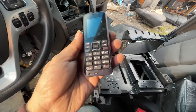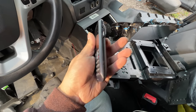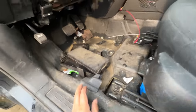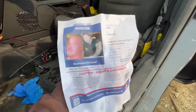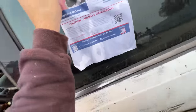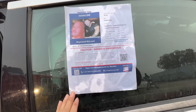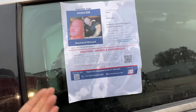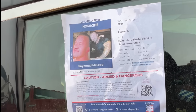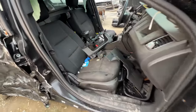This is this Kyocera. Ooh, this must have been like a burner phone. That was that fuse I was missing. Look at this, a wanted poster. Wanted for homicide. Out of California, unlawful flight to avoid prosecution. This guy is an avid bodybuilder and heavy drinker. What a combination there. Okay, let's take a look on the other side.